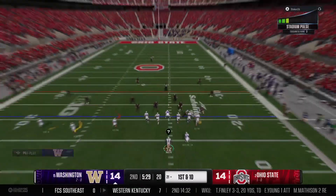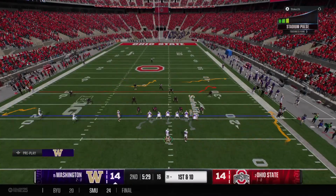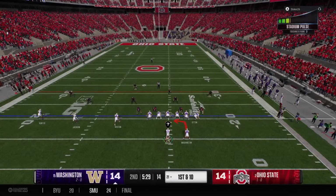And the Washington offense heads back out onto the field. We have a shootout developing here. Each offense scoring a touchdown in their last possession.